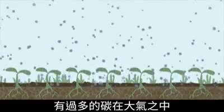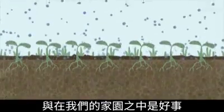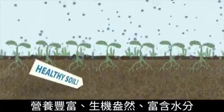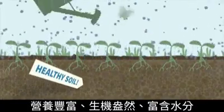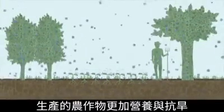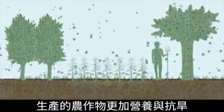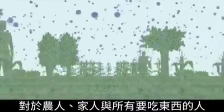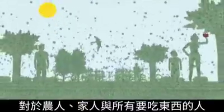Unlike more carbon in the atmosphere, more carbon in the ground is good for us. It makes healthy soil, which is nutrient rich, full of life, and holds way more water. This means more nutritious food and crops that are more resilient in the face of drought. That's good news for farmers, families, and everyone that eats.